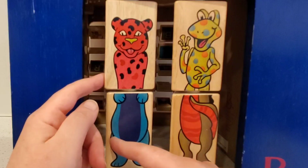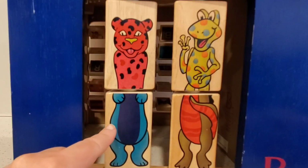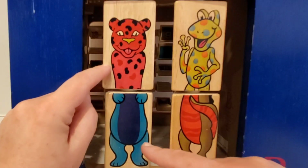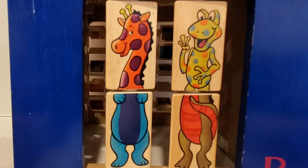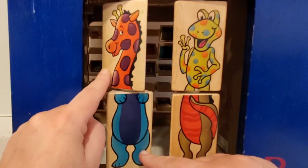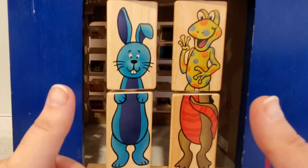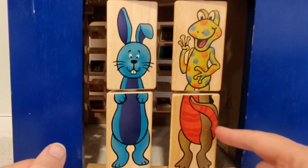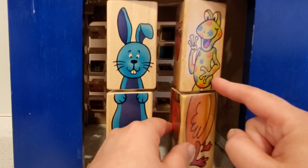No. Let's keep going. Oh, no, but there's the blue bunny bottom. I bet we could find the blue bunny top if we spin it one more time. Oh, no, it's a giraffe head and a blue bunny bottom. Let's spin it again. There we go. We did it. Hooray. Good job. What's going on this side? Should we spin the bottom?